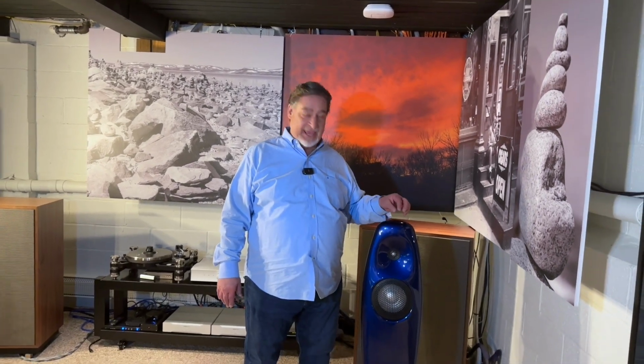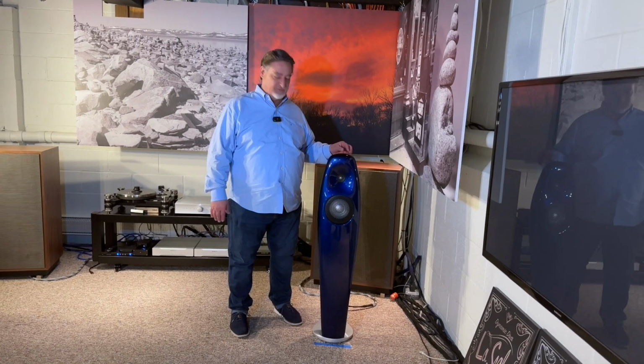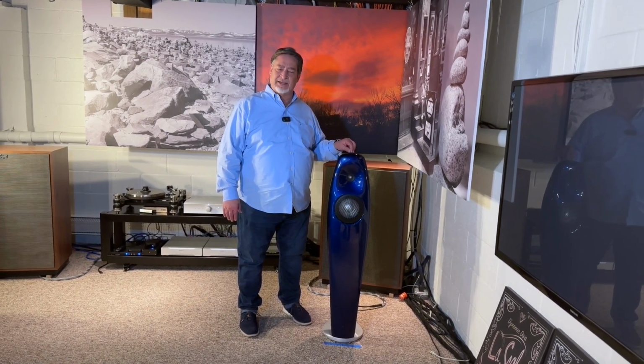So the next model up in the line is the Kaya K25. And this is a two-way speaker with a very unique shape and footprint to it. Boy, does this speaker sound just huge and dynamic.